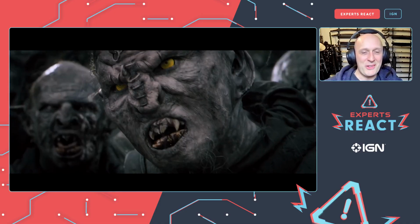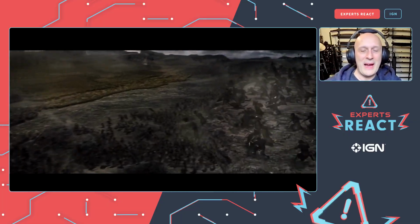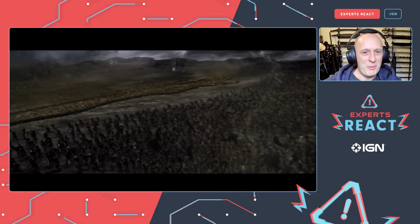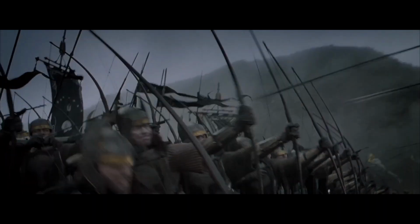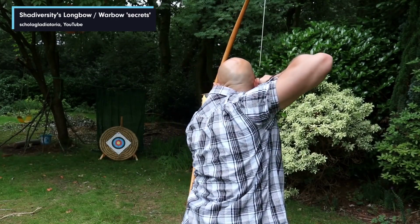So something we see straight off the bat here is like extremely long range shots with arrows and felling orcs and goblins with one shot. On one hand, obviously warbows were incredibly important throughout history and were very effective on the battlefield. They kind of overestimate, I think, the range of these arrows. For a start, they're shooting upwards as well in this particular shot. But most, even heavy warbows, even with really quite high draw weight bows, only have an effective range of about 300 yards most of the time.